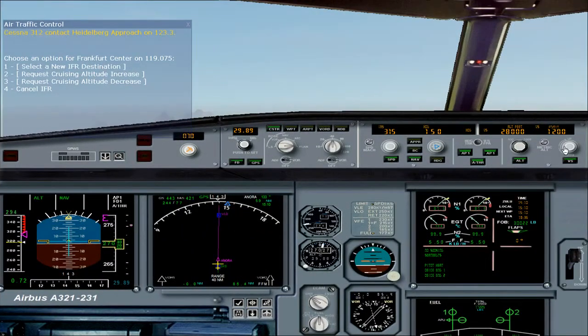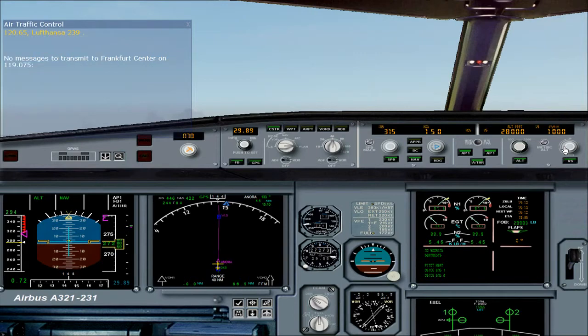Cessna 312, contact Heidelberg approach at 123.3. Lufthansa 239er, contact Munich Center at 120.65. 120.65, Lufthansa 239er. Going to 123.3, Cessna 312.